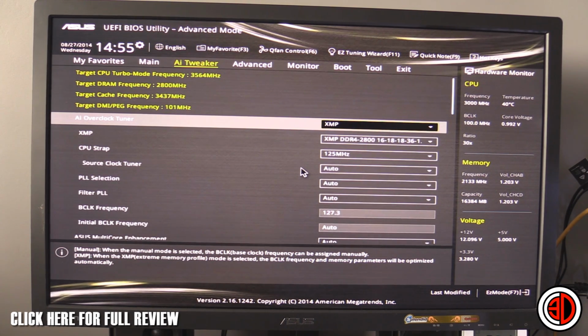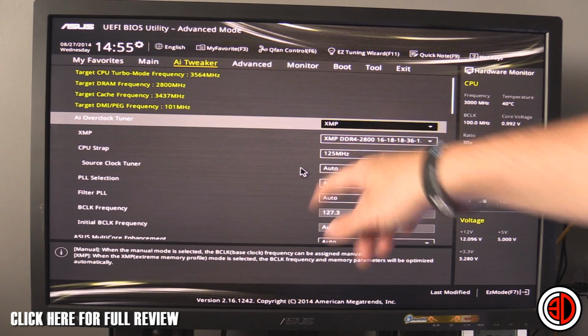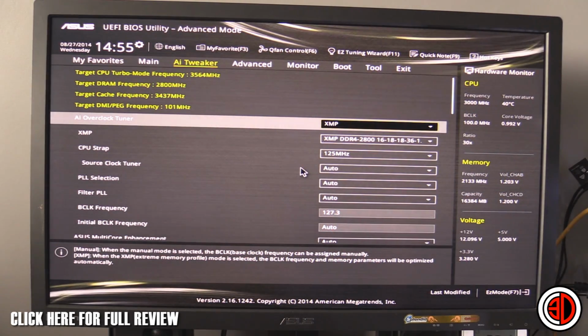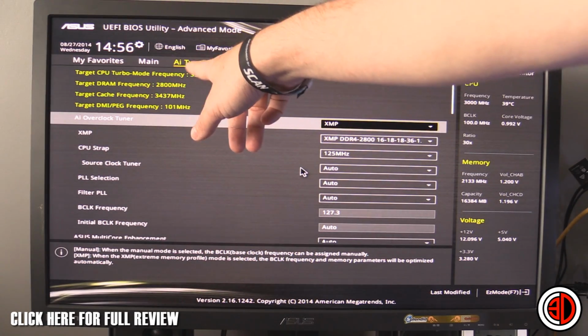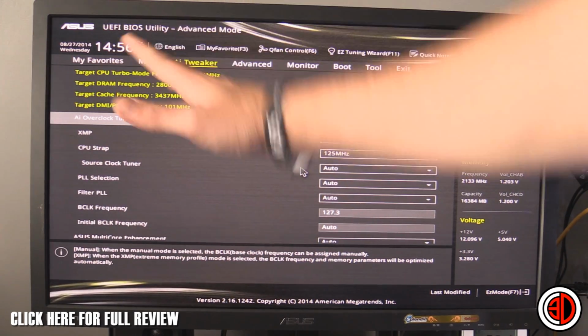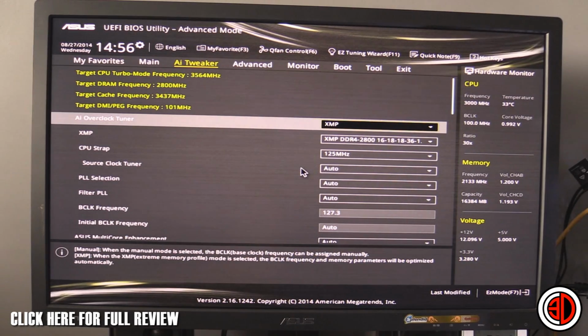And as you can see, we've now got the CPU strap on 125 megahertz, but the actual base clock frequency down here is 127.3. By doing that, the cache goes up to 3437. Turbo mode frequency has gone up a little bit, but this will sit at 3.5 now. It won't dance between. But we have got the DRAM frequency there. So with these, it does play a much, much bigger part.